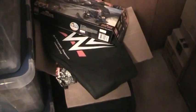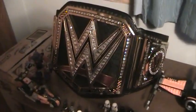Yeah. Then we got a couple boxes here of Yu-Gi-Oh cards. This one's got some Pokemon cards in it as well. Got some more over there. Then my bag for my belt, which I'll show you in a sec. Another bin down there with just some random junk in it. Then we've got my commemorative WWE World Heavyweight Championship belt. This is the network logo version.